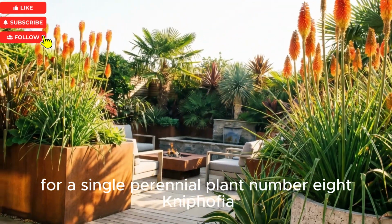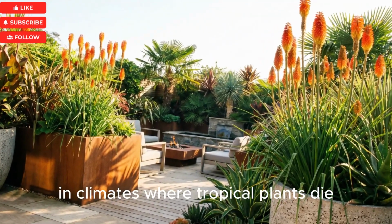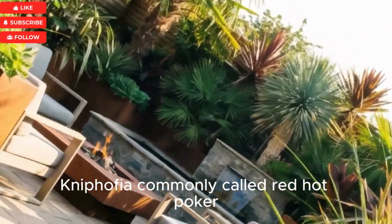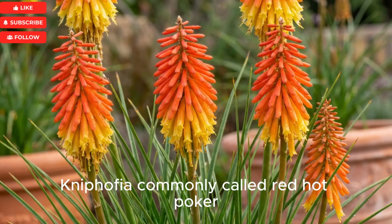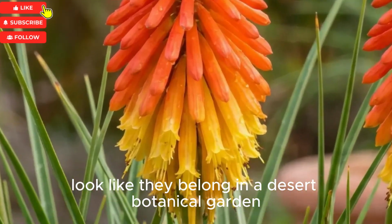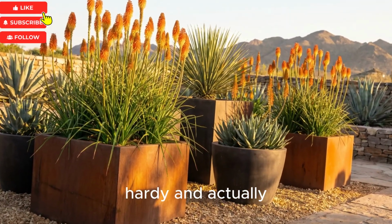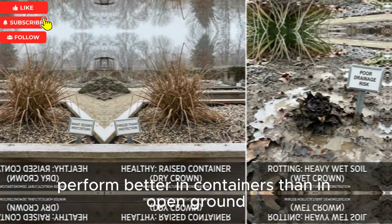Plant number 8. Kniphofia. This is the plant that lets you grow tropical-looking architecture in climates where tropical plants die. Kniphofia, commonly called red-hot poker, produces tall spikes of tubular orange, red, or yellow flowers that look like they belong in a desert botanical garden. But many varieties are fully cold hardy and actually perform better in containers than in open ground.